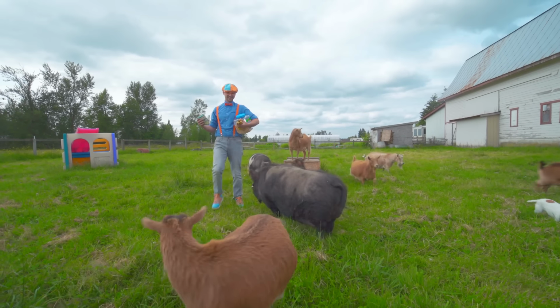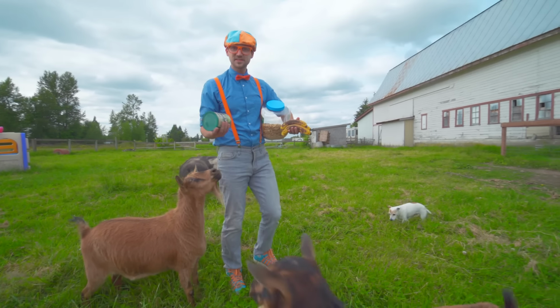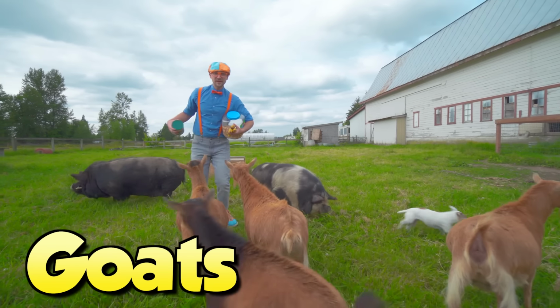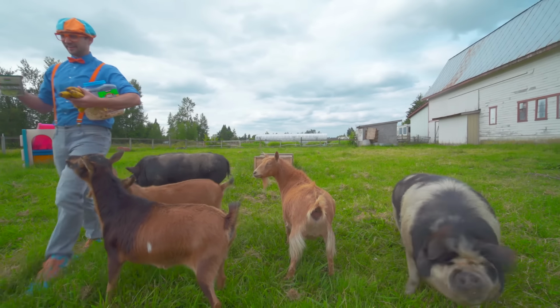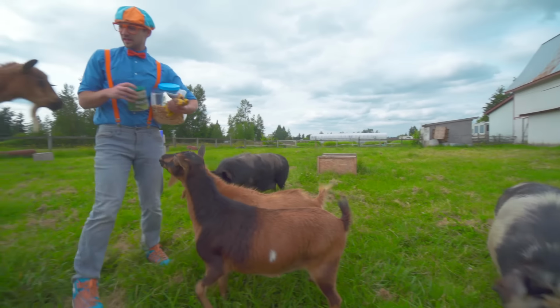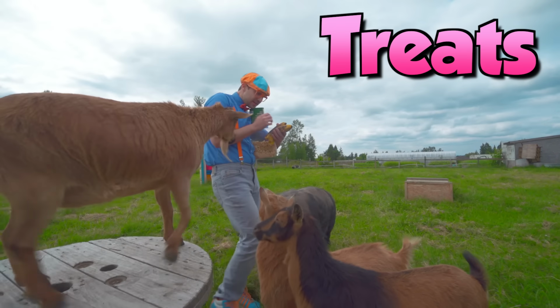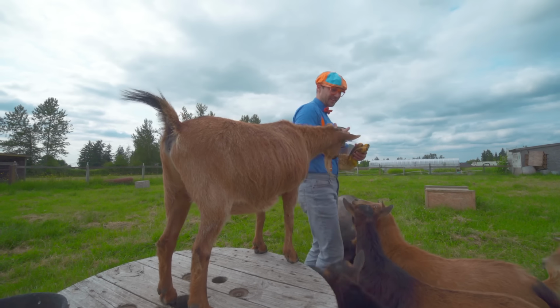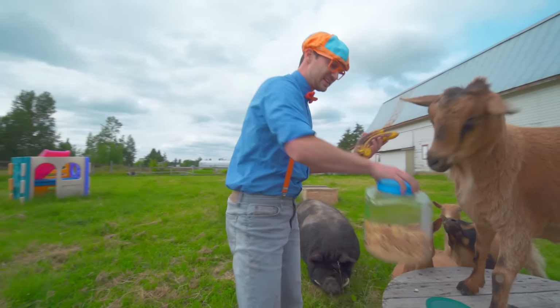Hey, pigs! Another fun thing about this farm is they have farm pets too! Just like these goats. Whoa! And there's some pigs back here. Alright, hey, down! Alright, so let's give them some treats. Alright, let's see. Oops, sorry. Oh, whoopsies! Okay, let's set some of this stuff down. I'm gonna set that down.